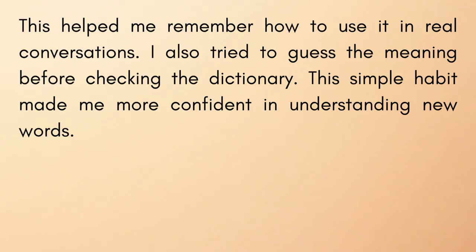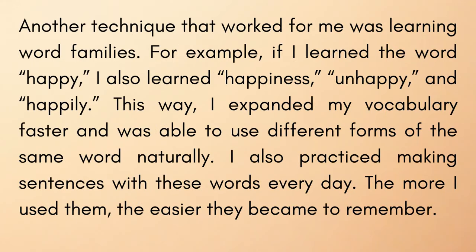I also tried to guess the meaning before checking the dictionary. This simple habit made me more confident in understanding new words. Another technique that worked for me was learning word families. For example, if I learned the word happy, I also learned happiness, unhappy, and happily. This way, I expanded my vocabulary faster and was able to use different forms of the same word naturally.